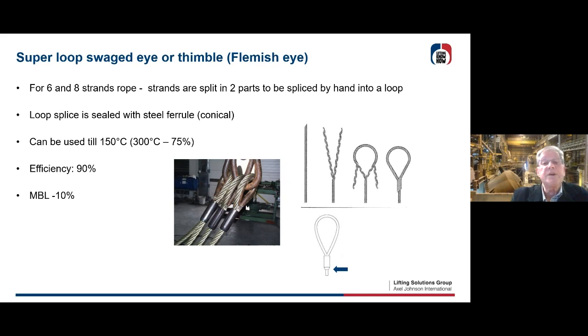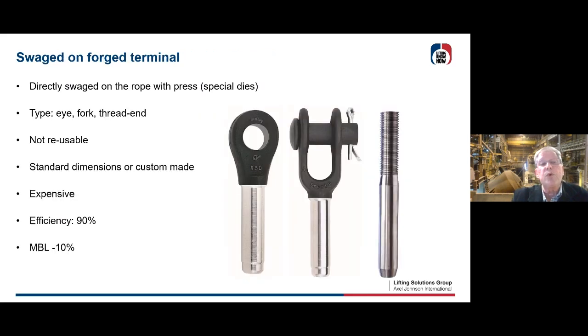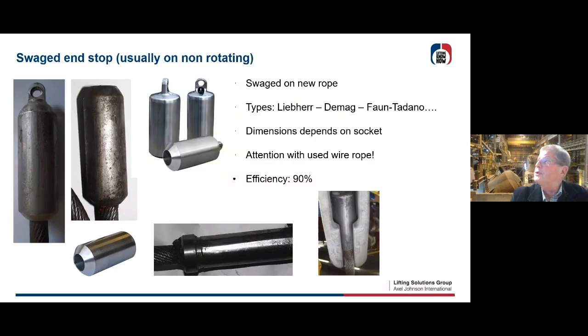This kind of swaged forged terminals can also be swaged on the rope directly. It is not reusable. You have certain standard dimensions. It's rather expensive. Efficiency is also 90%. So you have an eye or a fork, or you can have thread ends put on your rope. Swaged end stops, usually on non-rotating ropes.